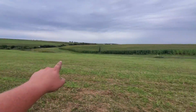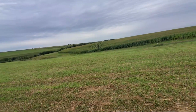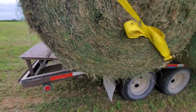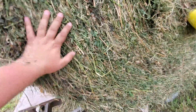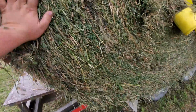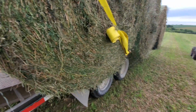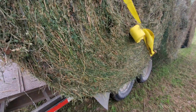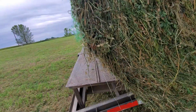So the two balers are down there in the new seeding and third crop mix, the field I raked in. But we're definitely not going to be putting this in the shed. I can feel it. It's not like soaking wet, but it's pretty damp. It's getting late in the day, so. But it is supposed to rain the next like 6 days straight, supposedly. You know, you never know with the weather.